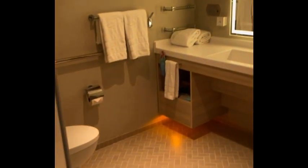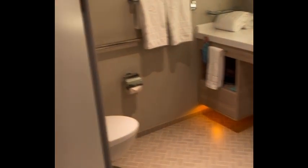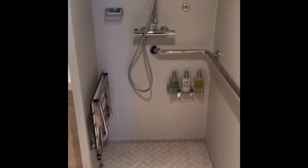Then you can go right here and come to the bathroom door. There is a mirror on the back of the bathroom door, and the light switch is on the outside. There's both a night light and a full light. In a standard stateroom on Disney Cruise Line, you will find 2 separate rooms for the bathroom. The toilet will be in one, and then the tub shower will be in another. For a mobility accessible room, these are combined into the same room.